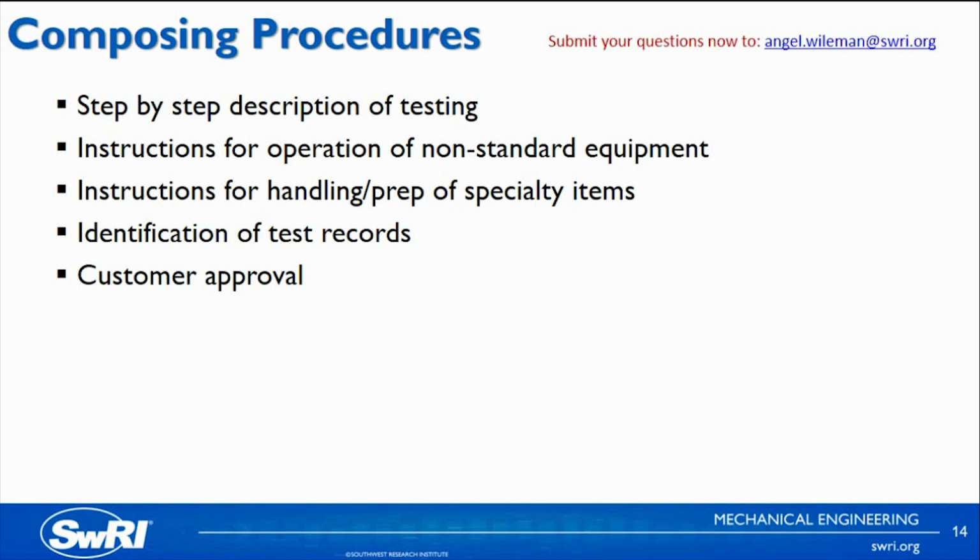Other things to include are instructions for handling and preparation of items where the absence of such instructions could jeopardize the test results. I feel like this is a catch-all for the things that you need to know. To give you an example, for a testing facility like ours, this might mean mentioning that the test article has to be installed and stored vertically during testing, and that it can't be stored or installed for testing horizontally in order for it to function properly.